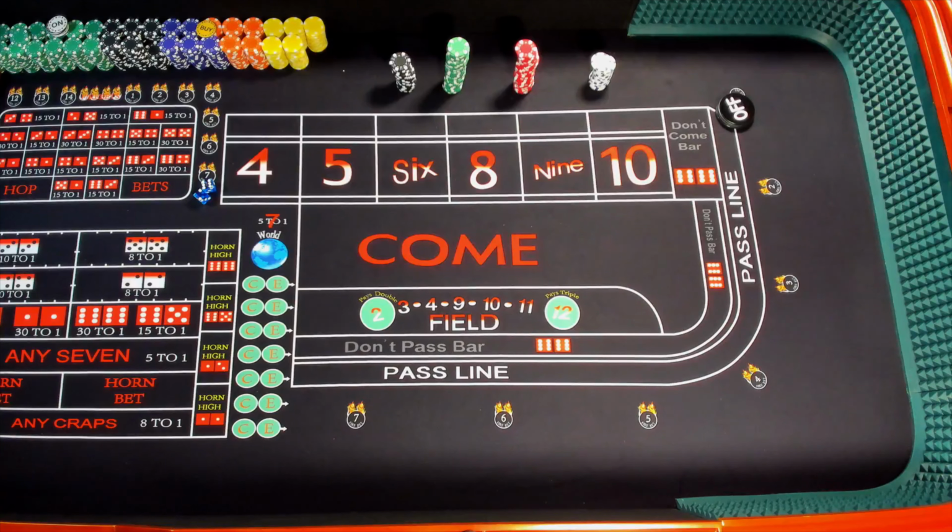Thanks, kids, for watching Craps University. The next episode will really focus on pressing and managing hot rolls. I don't know if we'll be able to manage a hot roll here on this table because, as we saw tonight, we had three shooters, and only the middle one did okay.